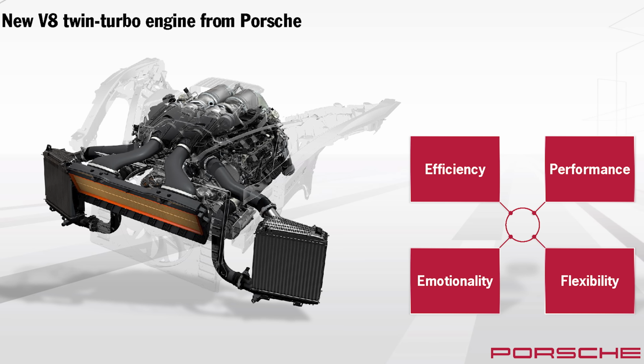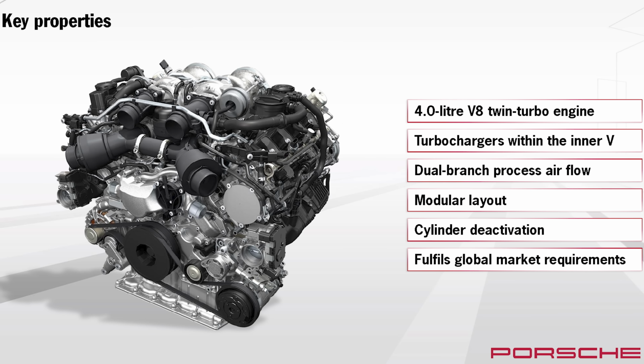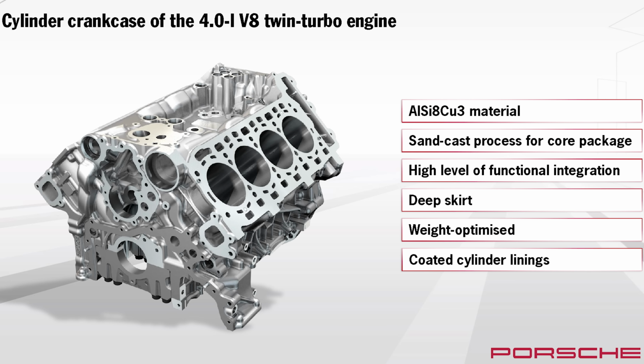Twin turbo. It is a modular design, so it can accept a lower output in something like the GTS trim, or it can accept a hybrid version of this with the Turbo S hybrid, which adds a motor generator between the gearbox and the engine.